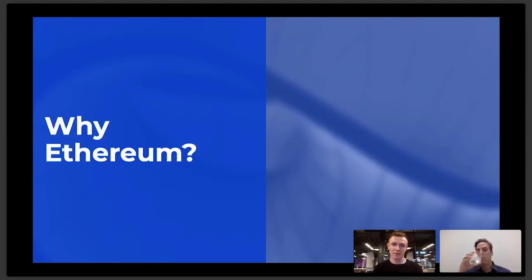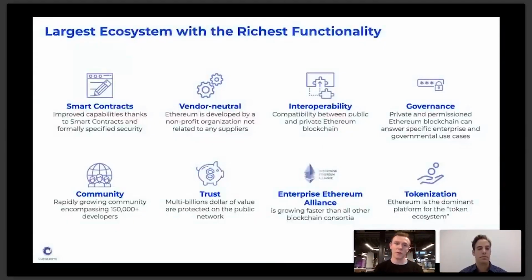So as I mentioned, I'm just going to quickly run through why the Ethereum blockchain, and then I'll have a quick look at Consensus and some of the products and services we provide which can help insurers on their blockchain journey. So to start off with, why Ethereum? Ethereum is the blockchain which Consensus builds upon. This is because it's the largest blockchain ecosystem which has the richest functionality. On the screen are a couple of the aspects of the Ethereum blockchain which make it stand above the rest for us.